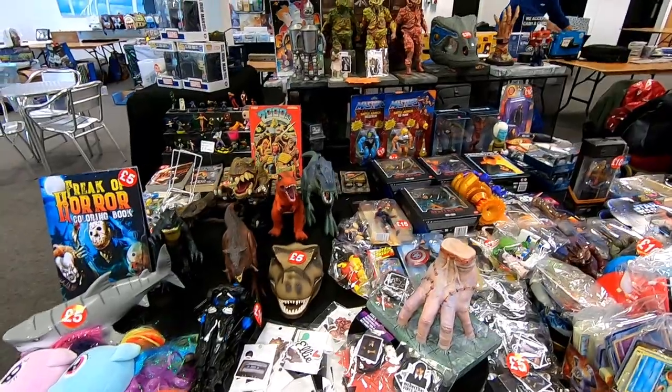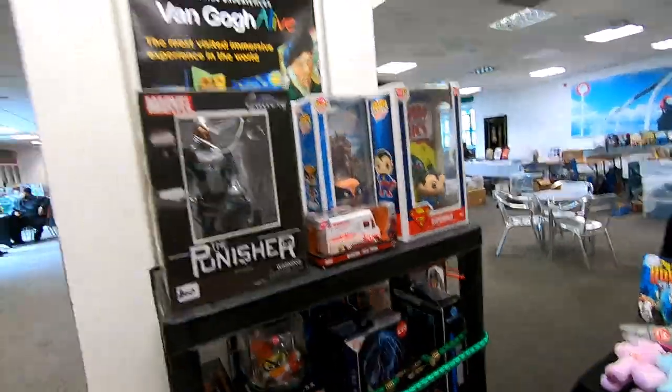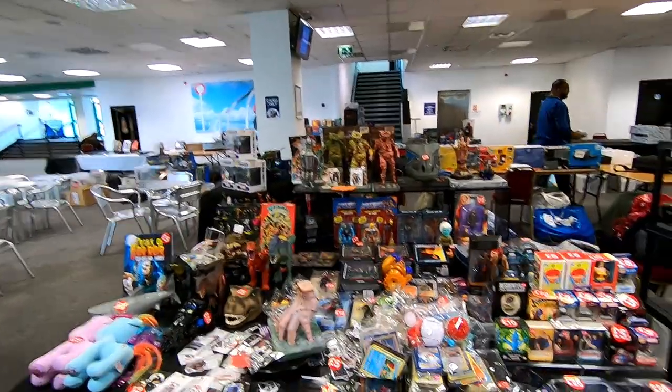Having a look around before everything opens up. These guys just opposite me. Pure toy store. It's cool. I think I saw these guys at Sandown, if I remember rightly.